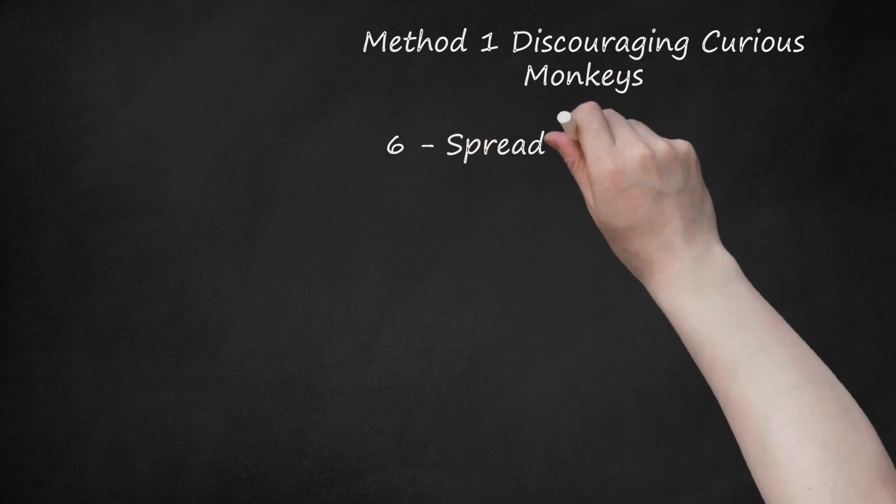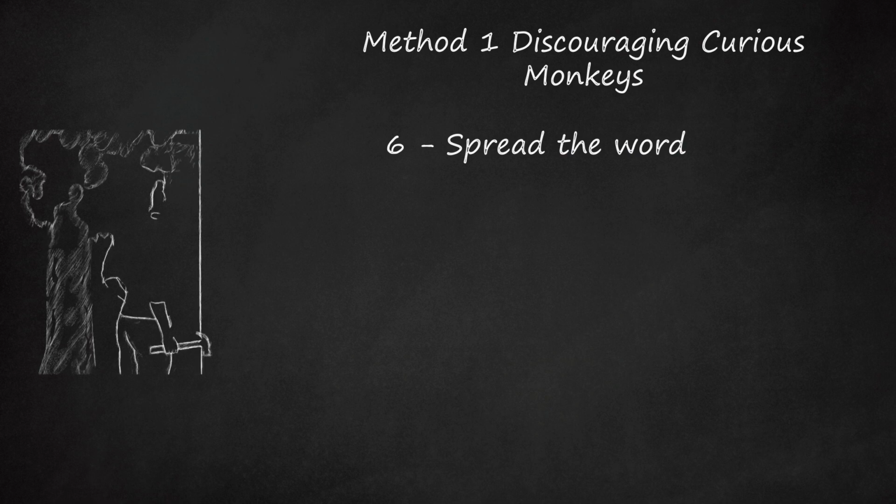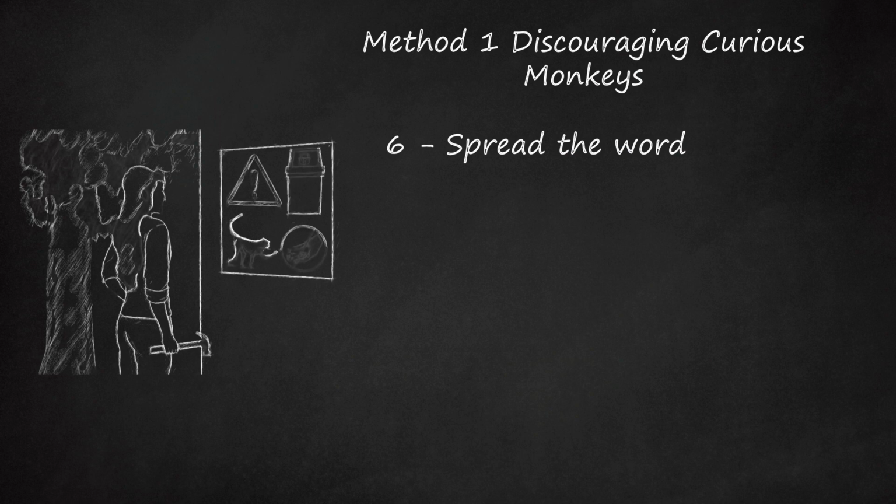6. Spread the word. If you live in an area that borders the edge of a forest where monkeys live, it's important that you make sure your neighbors understand what to do to discourage monkeys from entering your residential area. If you secure the bins, close windows, and don't feed the monkeys, but other people aren't so vigilant, the problem won't be solved.